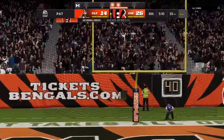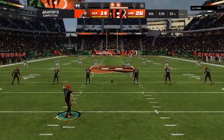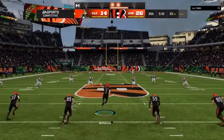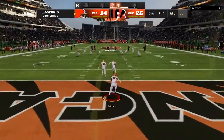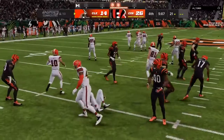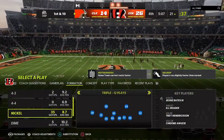Extra point by McPherson, up and good, and it gives his guys a 12-point advantage. So after the made field goal, here's McPherson to send this one away. Here comes Felton to bring it out of the end zone. And he's able to get this across the 20, but not by much, as he's marked down officially at the 21.